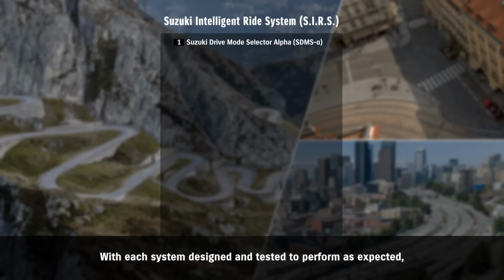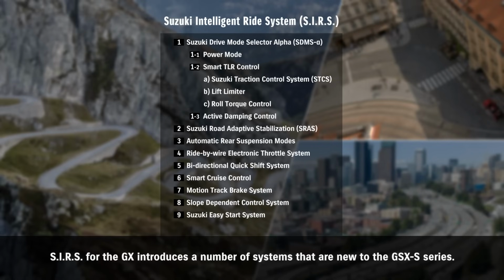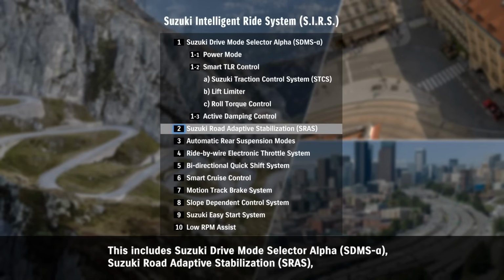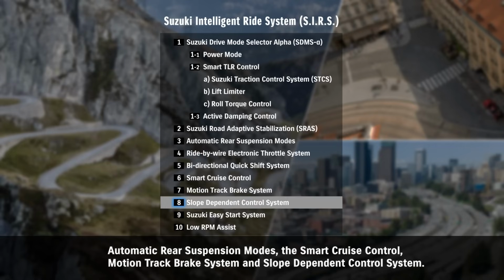With each system designed and tested to perform as expected, S.I.R.S helps realize an exciting riding experience that inspires confidence and frees the rider to concentrate on enjoying the journey. S.I.R.S for the GX introduces a number of systems that are new to the GSX-S series. This includes Suzuki Drive Mode Selector Alpha, SDMS-α, Suzuki Road Adaptive Stabilization, S.R.S, automatic rear suspension modes, the Smart Cruise Control, Motion Track Brake System, and Slope-Dependent Control System.